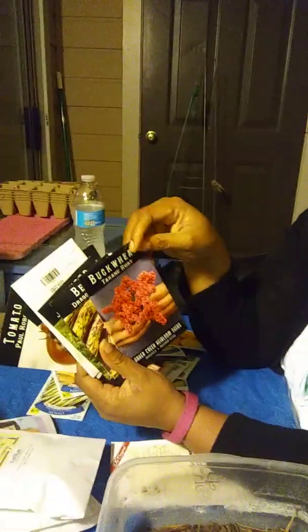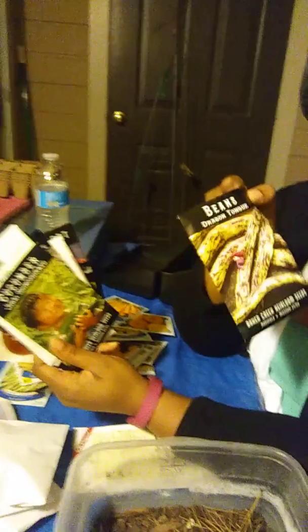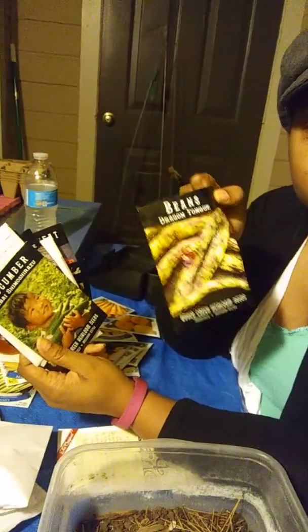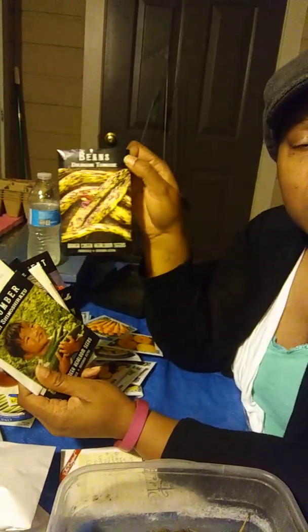I got some buckwheat, beans, some dragon tongue beans. I actually saw this on Roots and Refuge with Jess, and she was talking about how, when they get cooked, they turn back to green. But I think that's a very cute thing to try to grow.